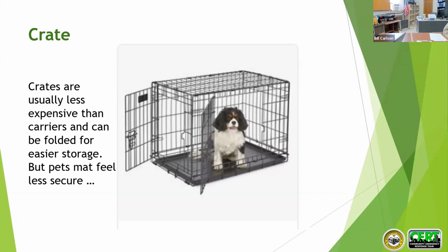However, if you have to go to a shelter and your pet is in the shelter with you, your pet is very likely to feel exposed in a crate. And often we end up having to put blankets over them. So it's a disadvantage of a crate.